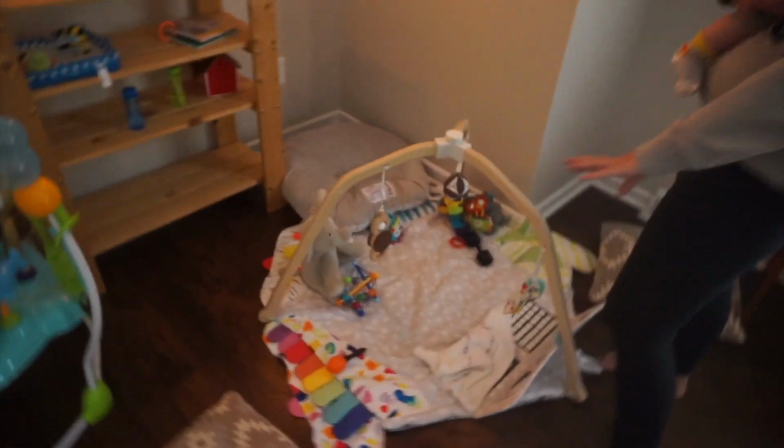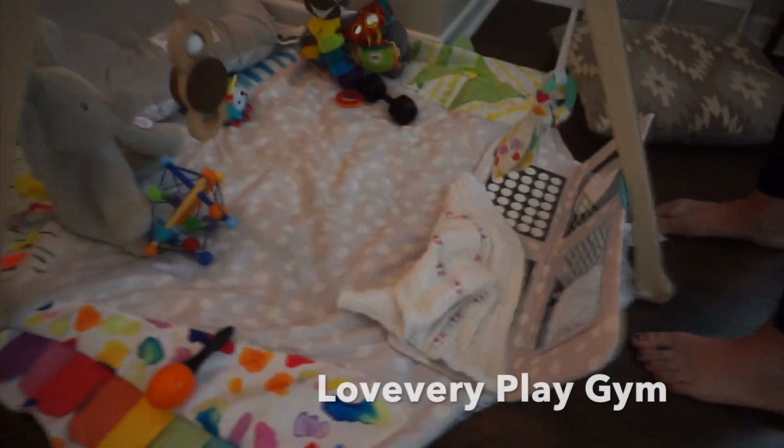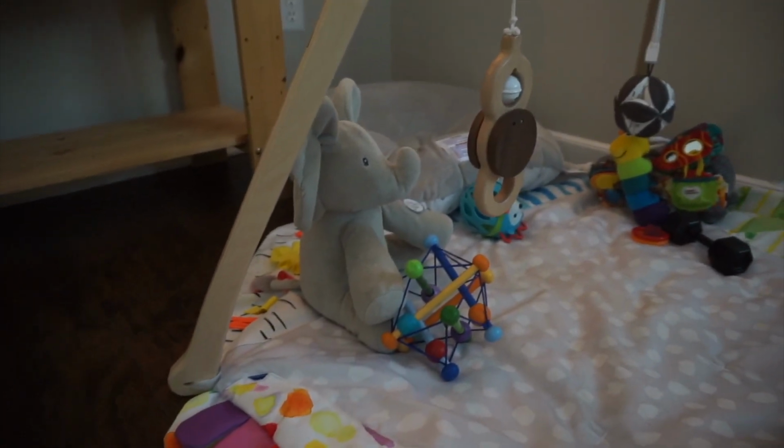Okay, this is probably one of our most used, most favorite things. This is the Lovevery Baby Play Mat. It's based off the Montessori system. So it works on contrast, texture, learning through really simple things and activity without having too much going on. As you can see, we've got some Montessori toys hanging out, and then some of his other stuff, which leads me to his other favorite item.